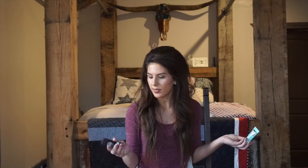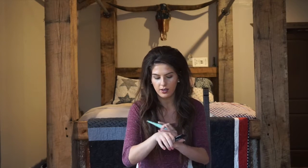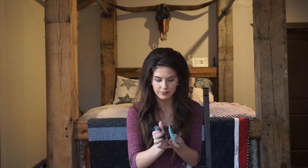Okay, so a lot of stuff has missing caps because Emma would be so mad at me. My sister always gets on to me because I don't have caps on my products, but I use them. I forget to put the caps on. It's no big deal, really.